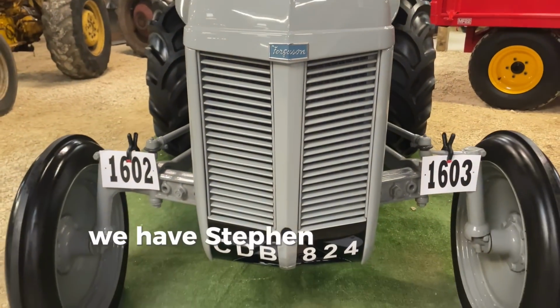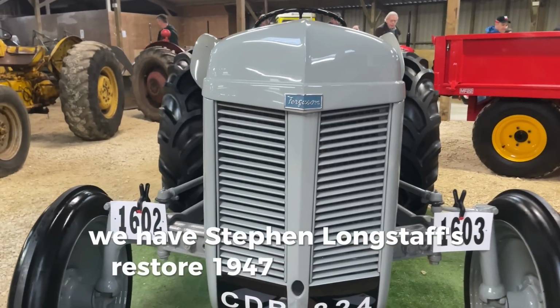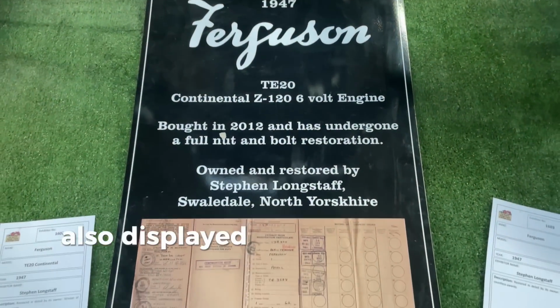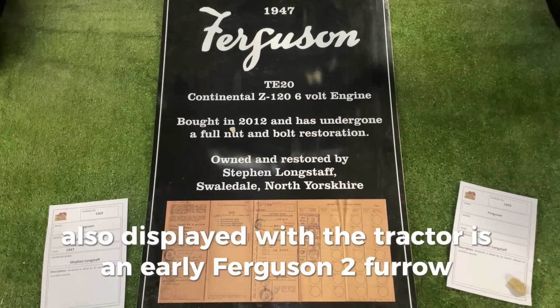First up, we have Stephen Longstaff's restored 1947 Ferguson TE Continental. Also displayed with the tractor is an early Ferguson 2 furrow plough.